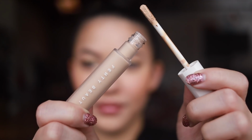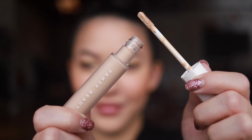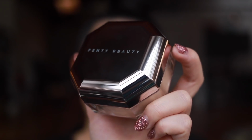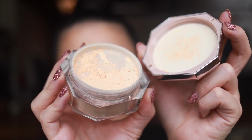First off, we have their brand new Pro Filt'r Instant Retouch Concealer. And I also will be showing y'all their brand new Pro Filt'r Instant Retouch Setting Powder. I have two colors in this one. And this powder can be used for baking as well as setting.